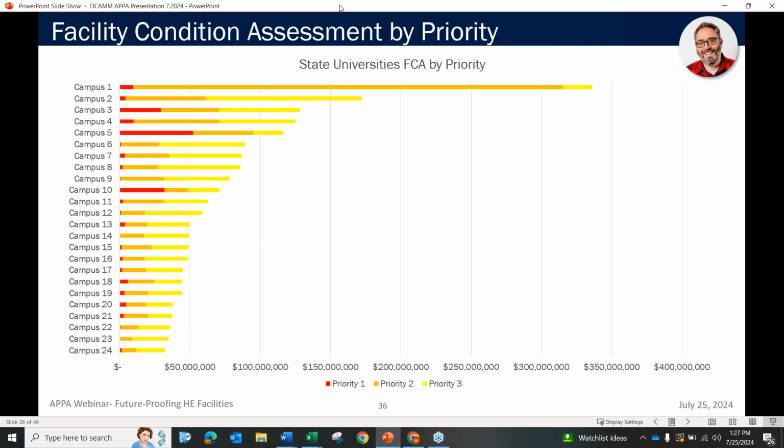Some of those big bars we start to break down, especially at campus 1, where we see a substantial need. But we can also ask, what is the immediate need at each campus? You can see the difference between campus 1, 5, and 10. Those look very different than looking at just the grand total. Again, defining the categories and defining how decisions will be made was very critical and was tested during the pilot phase.